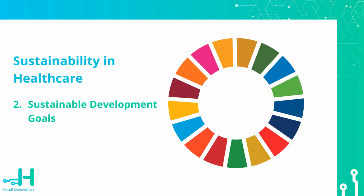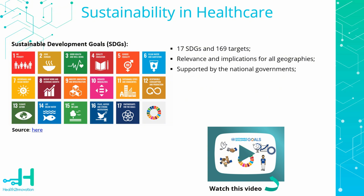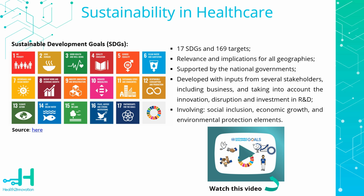Second, Sustainable Development Goals. Sustainable Development Goals, SDGs, came into effect in 2015. The deadline for its compliance is the year 2030. 17 SDGs and 169 targets as the basis of a universal agenda, with relevance and implications for all geographies, supported by the national governments, developed with the inputs from a range of relevant stakeholders, including business, and taking into account the innovation, disruption, and investment in R&D, involving 3 core elements: social inclusion, economic growth, and environmental protection. Watch the following video by clicking on it or accessing the link provided in the library section.